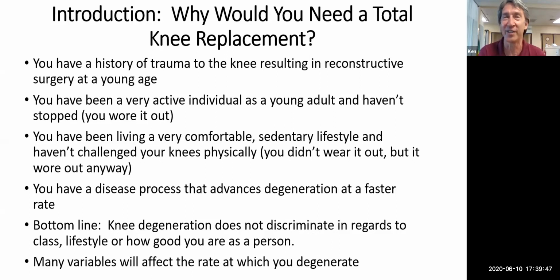It doesn't matter. So a lot of us get here no matter what. So the thing is, don't beat yourself up that you got it. The thing is, what are you going to do now when you have it? And then there's just so many variables that affect the rate that you degenerate. It happens as it happens, and then you have to deal with it when it comes up.